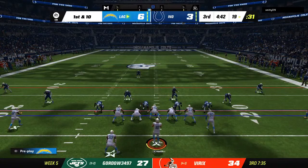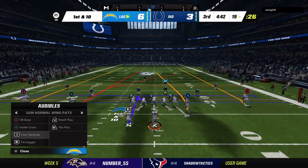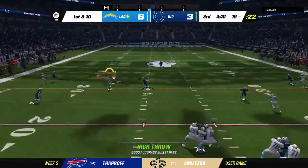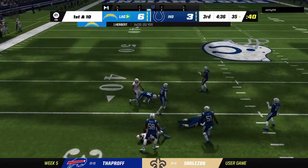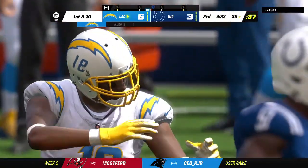The Charger drive about to get going. We have not seen much on offense here from either side these last few drives. We hit a wall, so to speak. They've hit it hard, haven't we? Because the defenses right now, they seem to be a step ahead. Beating them to the point of attack, beating them to the punch. These offensive guys, they're tinkering like crazy. What's it going to take to get back on track?